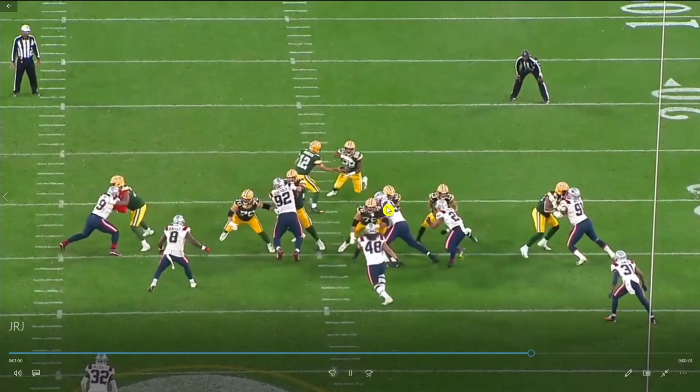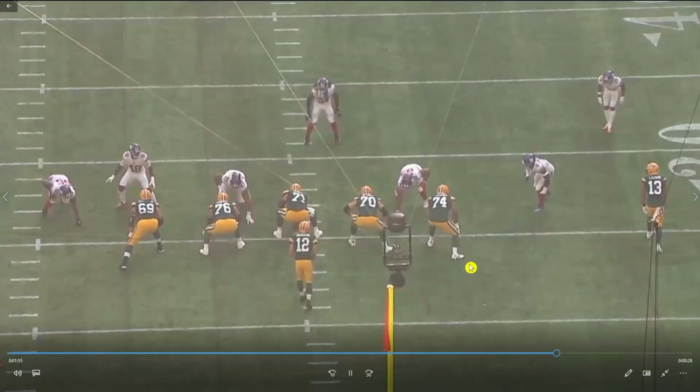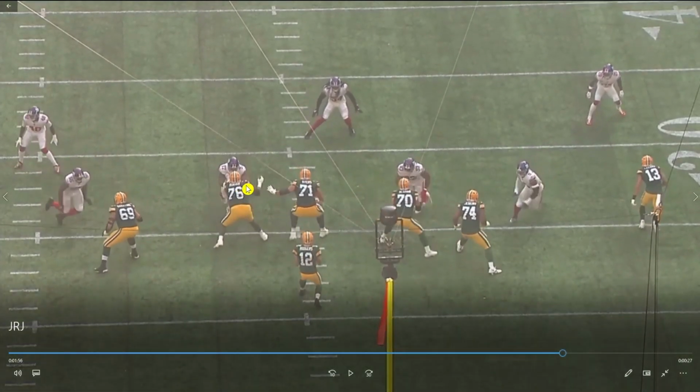All right, this is nice. See double team here. Get up to the second level, get our linebacker, and let's finish for some good measure there late in the game. Very nice stuff in OT from Runyan. Again, not the best run blocker, but he has his moments, and that's important.